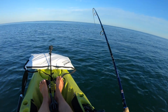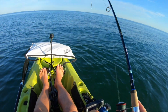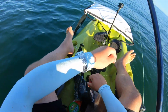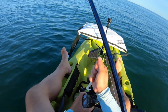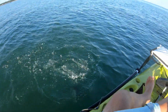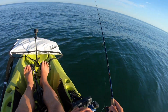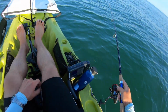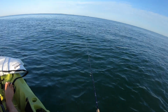That might be a fluke. I don't think so. It feels a bit better. I like that teaser. Still a little smaller than I like to keep. I would keep this if we get a big one, but by himself, I'm gonna say no. Oh, that might have been a rock, but that felt heavy. That was a fish.